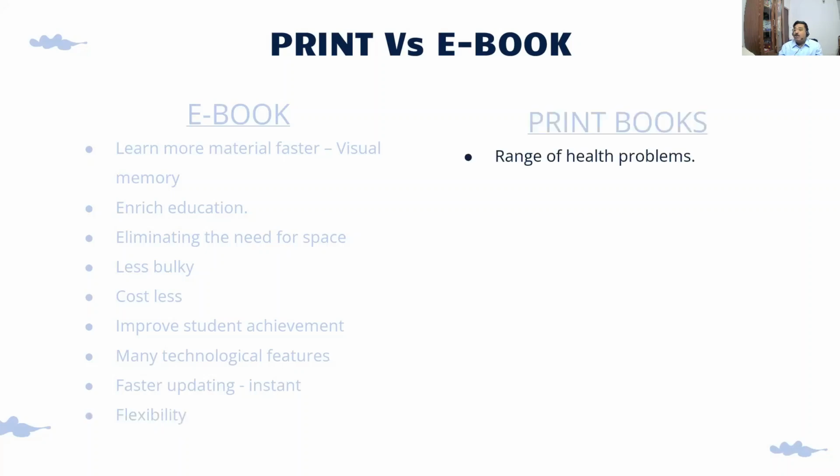The traditional print books. The print book supporters say that ebooks have a range of health problems, whereas print books do not have any such health problems. The initial cost of an ebook is high, that is the tablet or your laptop, everything is high. And while reading ebooks, a lot of advertisements do pop in, so many distractions, easy to access your YouTube, your mails, your Facebook, social media. So there will be many distractions built into reading the ebook.